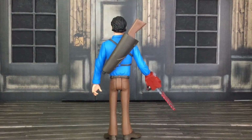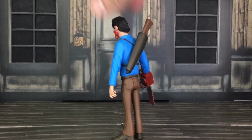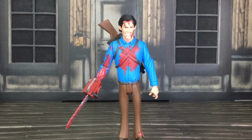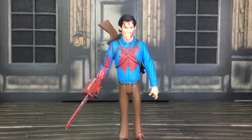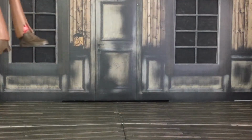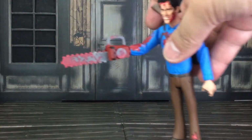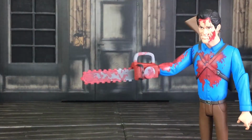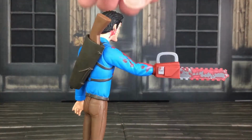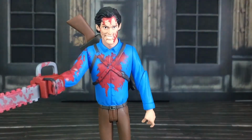And there's nothing on the back. So he was probably using this chainsaw against the deadite, and he got a little blood splattery. The deco on this figure is really phenomenally done. Just look at those great paint apps that they applied to him. Really loving how this guy came out. Here's a closer look at the chainsaw here. You see those great paint applications on them. And of course, let's just get a closer look at that gorgeous head sculpt there.